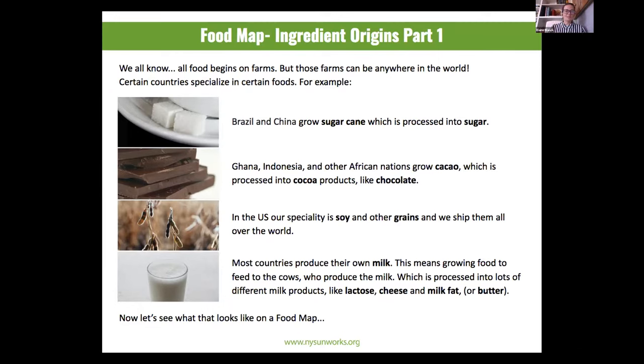So, right, Brazil and China are our main sugarcane exporters, and Ghana, Indonesia, and African nations are our main cocoa exporters. Then we have soy, where the US is actually the biggest soy exporter. We're a soy country, we grow lots of soy here. And milk is often produced within the nation, and in some countries it's traditionally grown within the neighborhood. They'll have their own dairy, like a New York City dairy, in different countries. So let's see how this looks at the beginning of a food map.